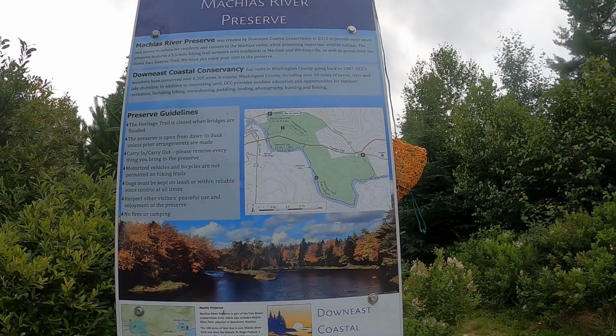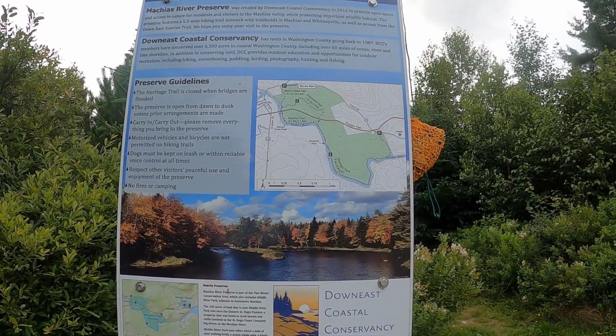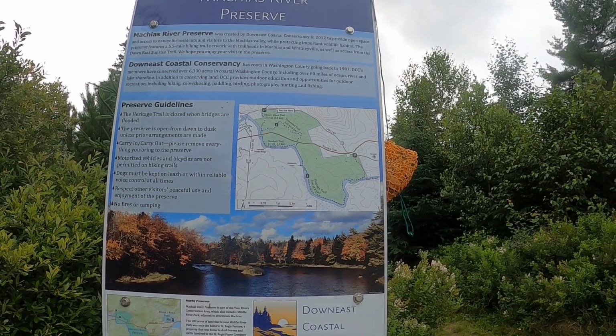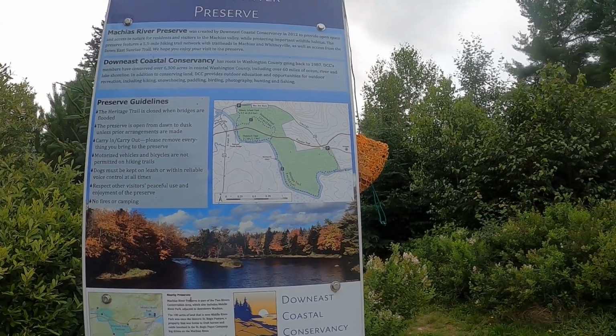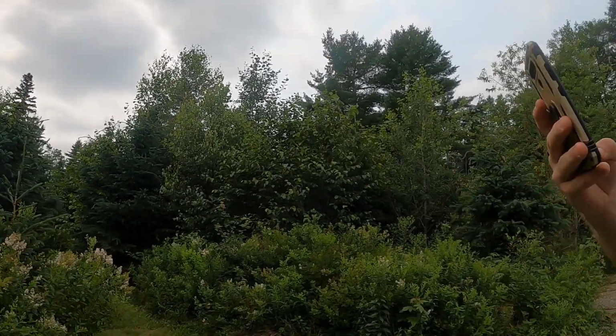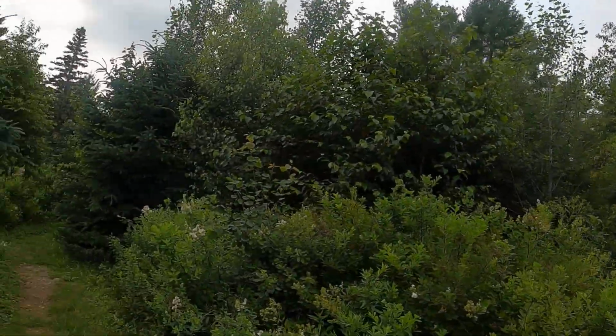Let's see here. Money Island, Hemlock, and Homestead Trails Loop. Nice. Which altogether is 4.3 miles. 4.3. Okay. 157 feet in elevation. Doesn't sound too bad. Let's get the party started.